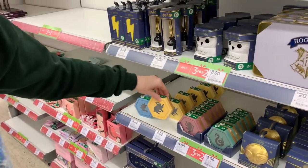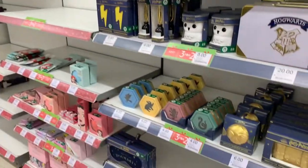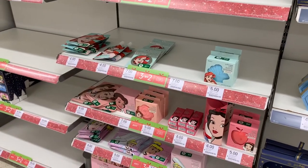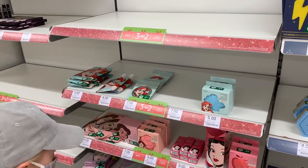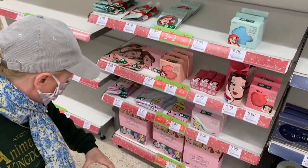You bought me the bath bomb last year, though. You're always badgering me for them, aren't you? Oh, it's more Disney. Just a small selection. Face masks and skincare. Oh, and an eyeshadow palette. Disney princesses, everyone.